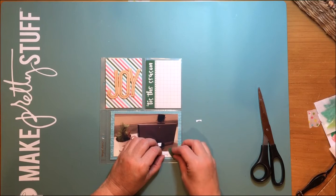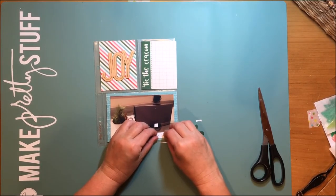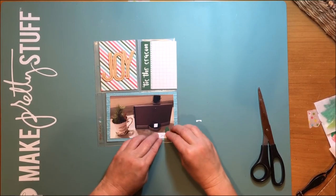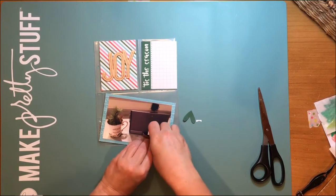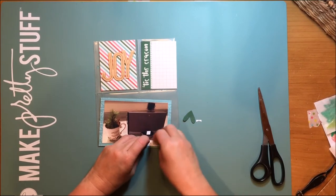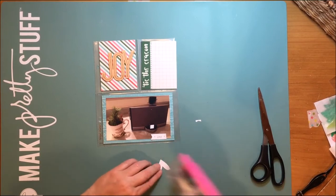Let's see. I want this banner coming down just a little bit so it touches. What I'm doing here is it's touching the photo and it's touching the paper. I'm just going to make sure that this works still. Yeah, okay. Now, the hard part, getting it on without shifting it terribly. And I only got it towards one side, but actually it's a banner, so I think that looks pretty good that way. I like that.